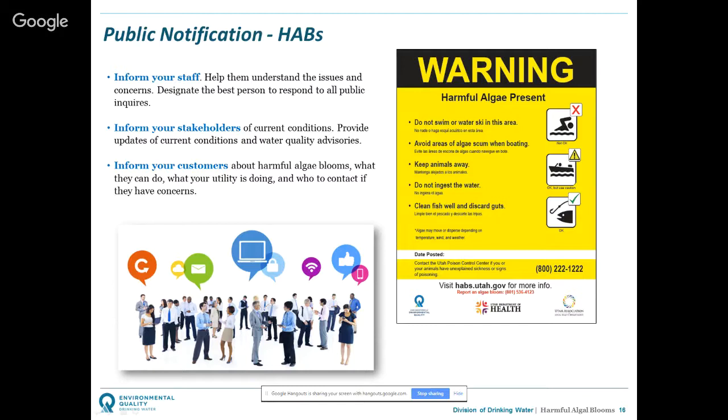So the best thing to do is inform your staff, help your staff understand the issues, designate the best person to respond to all the public inquiries for your drinking water system, inform your stakeholders. I'm sure they're going to have questions or concerns, and then inform your customers. One of the best ways to inform your customers, if you're doing any type of monitoring or about the risk of your system, is to add information to your consumer confidence report or your webpage. It's better to be prepared to respond to the public when they start asking questions than to have to get back to them with the information.